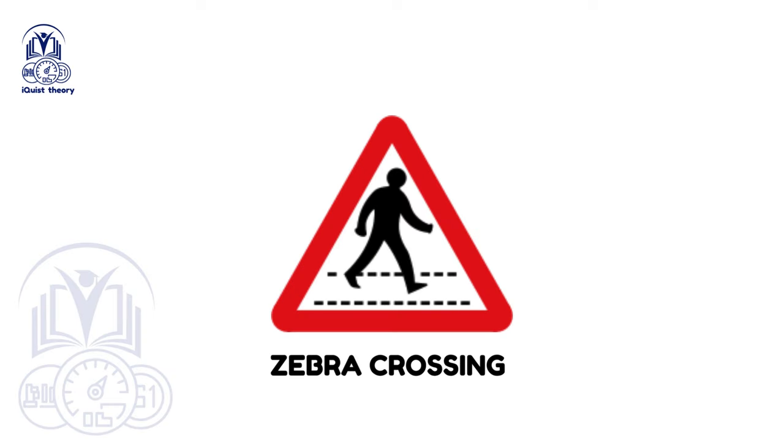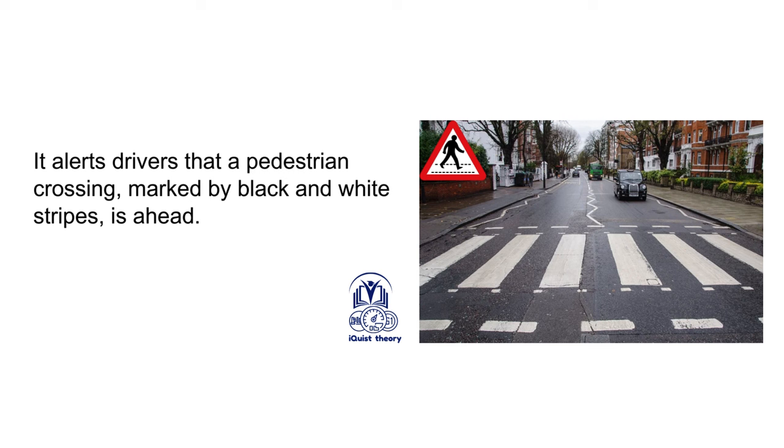Zebra crossing. It alerts drivers that a pedestrian crossing, marked by black and white stripes, is ahead.